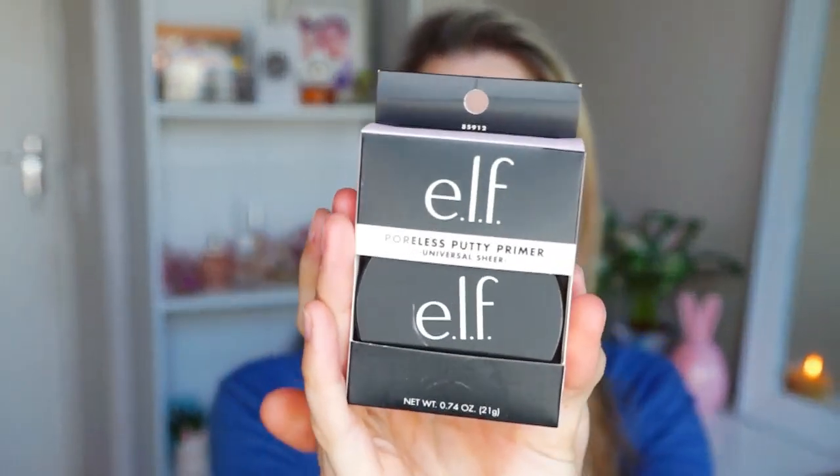Today we are going to be trying out the e.l.f. Poreless Putty Primer. I know that you guys have been asking for it for a long time, and it's taking so much time, but I've got too much stuff that I need to try. So this is what we're doing today. I'm just going to do my normal routine.